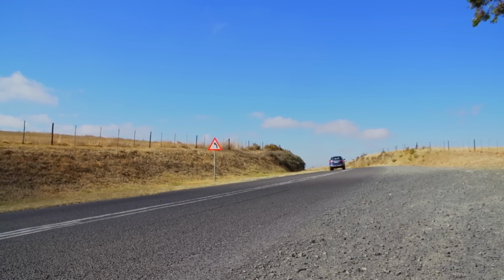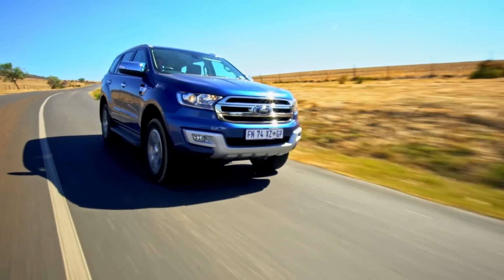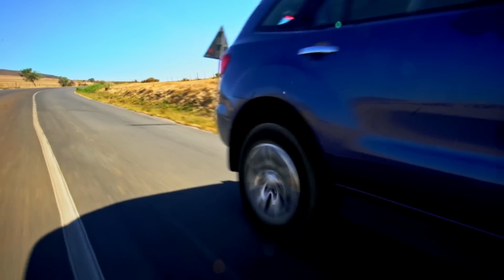The Everest is capable of forward progress mostly because it has an engine and a gearbox. I've got the 6-speed auto here, which I think is great for everyday driving and especially sitting in traffic. But if you're a fan of clutches, you can order the 6-speed manual.